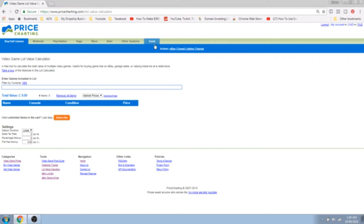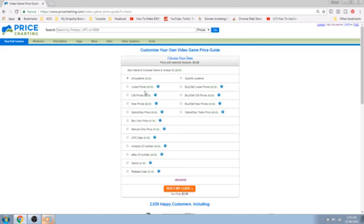And what that does is there's the price guide here, and this page allows you to build your own guide based on the data you want it to show you. So loose prices, CIB, new, GameStop, whether you want to show the UPC data, the Amazon ID number, if it has one that is, buy and sell loose prices that are currently on eBay at the time. Detailing can get quite specific based on what you want to pay. It shows the prices in brackets next to each option. So $3 for all systems, 50 cents for item name, console name and unique ID. That would not even show you any prices, so you'd want to up it to show what you want it to show, and then that's what your price would be. And then that would allow you to add an unlimited number of games, far more than just the 10 that the free option allows.